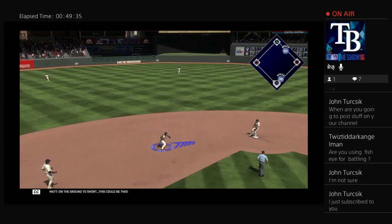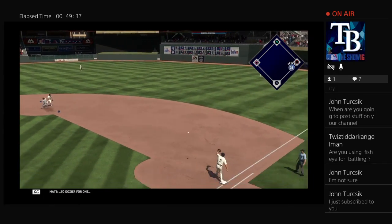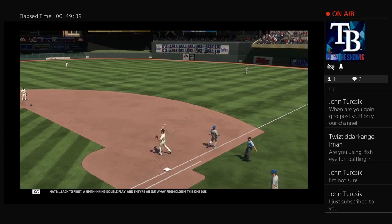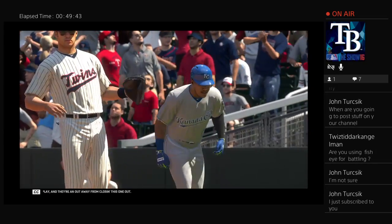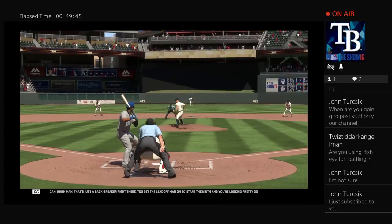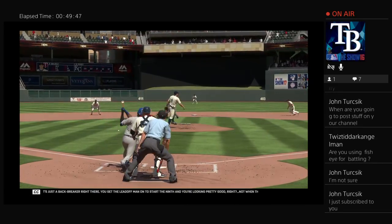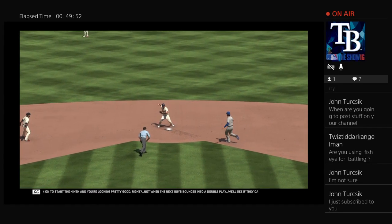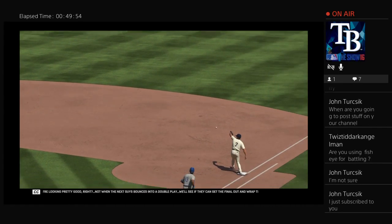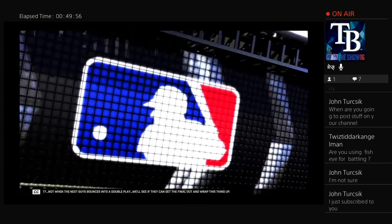Here comes the 0-2 pitch. On the ground is short. This could be 2. To Dozier for 1. Back to first. A 9th inning double play, and they're an out away from closing this one out. Oh, man, that's just a backbreaker right there. You get the leadoff man to start the 9th, and you're looking pretty good, right? Not when the next guy bounces into a double play. We'll see if they can get the final out and wrap this thing up.